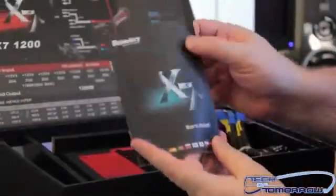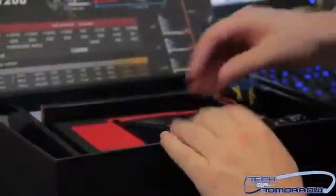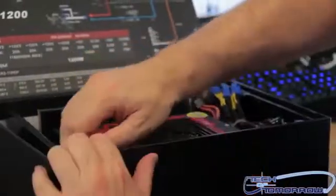Over here is the X7 user's manual. Just some stuff in there about the user's manual. I should have drawn little cartoon characters when I spun it. It looked like a little story. That would have been cooler. I know, but hey, hindsight's 20/20.